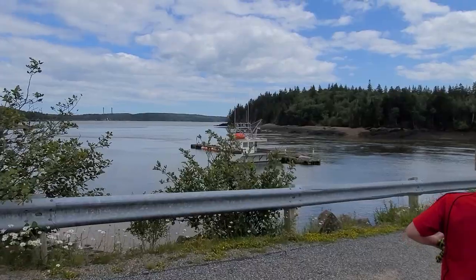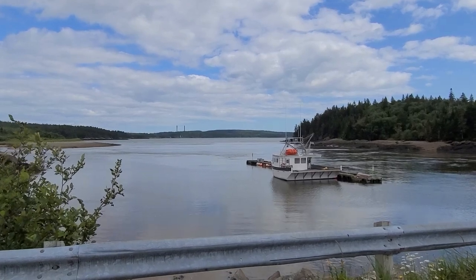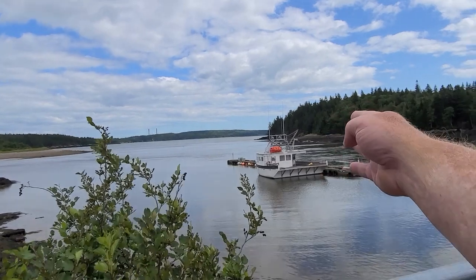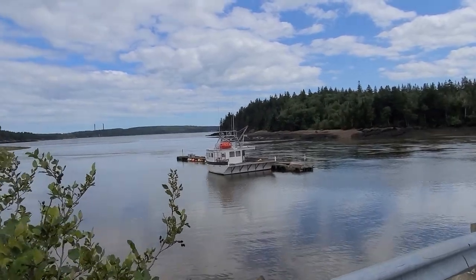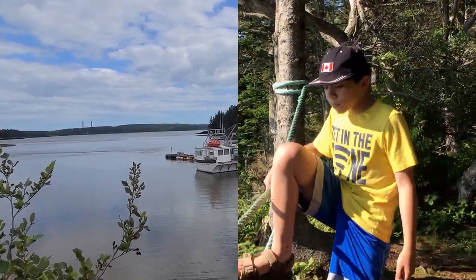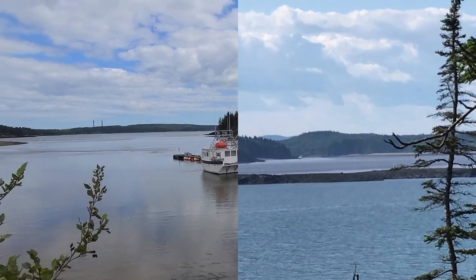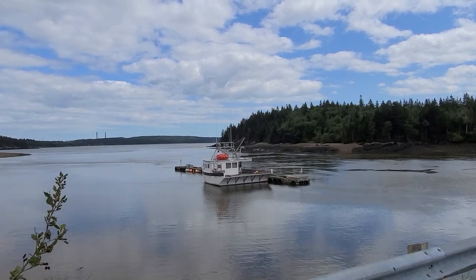Okay, here we are coming down to the wharf. That's where we were earlier. Over that way, you can almost see Black Beach on the far right of the point. I remember last time when we were over on the other side, I talked about a boat that I could see way off in the distance. Well, this is it right here, right in front of us. That boat is what I glimpsed from way over there, probably about 4 or 5 kilometers away.